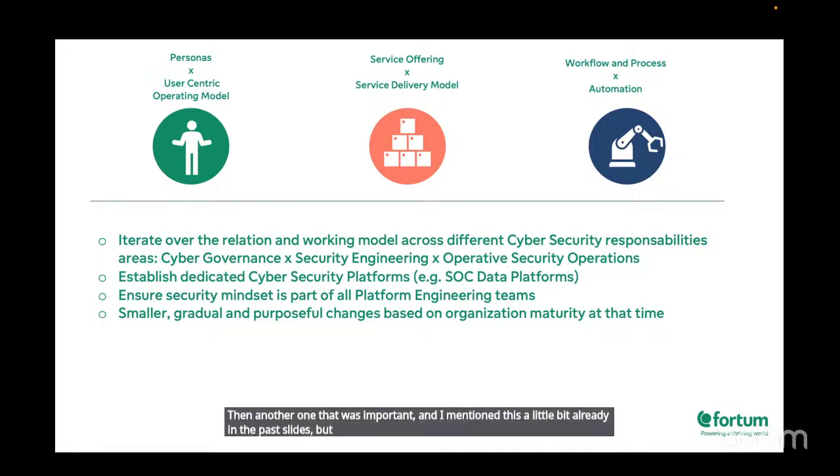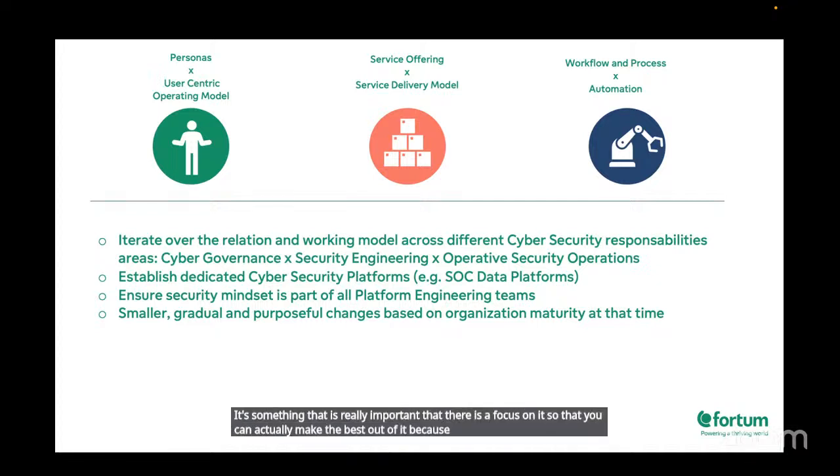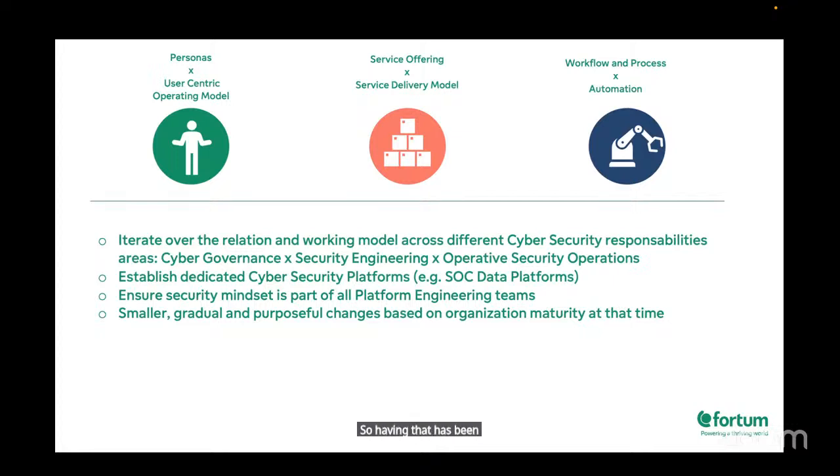Then another one that was important, and I mentioned this a little bit already in the past slides, is establishing dedicated cybersecurity platforms. It's not something that should come a little bit on the side. It's not something that should be done by one or two persons. It's really important that there's a focus on it so that you can actually make the best out of it, because it's not something that a cybersecurity specialist will know how to do, at least not in, let's say, a modern software engineering way. Of course, anyone can hack a little bit around it, and it's not something that the SOC analysts can do either. So to build a modern cybersecurity platform, it requires platform engineers. It requires engineers to work very closely with those stakeholders, right? So having that has been maybe one of the key highlights for the future.